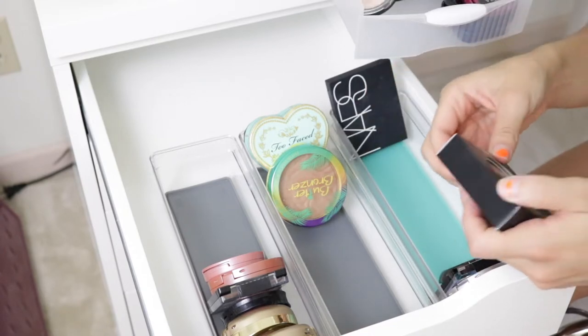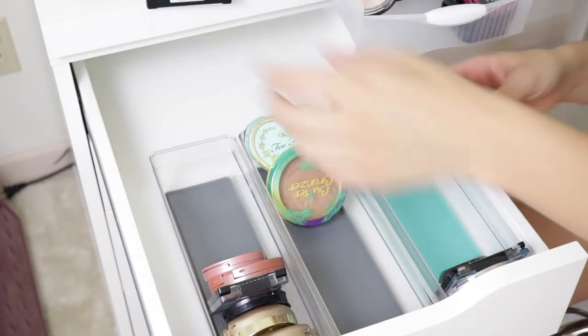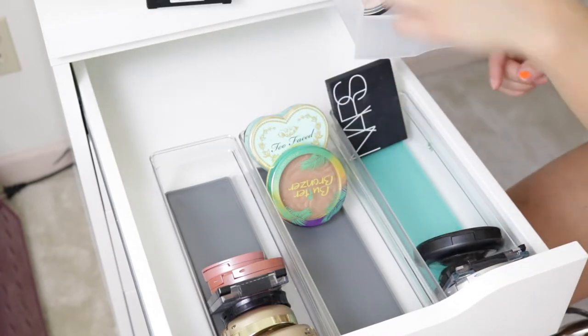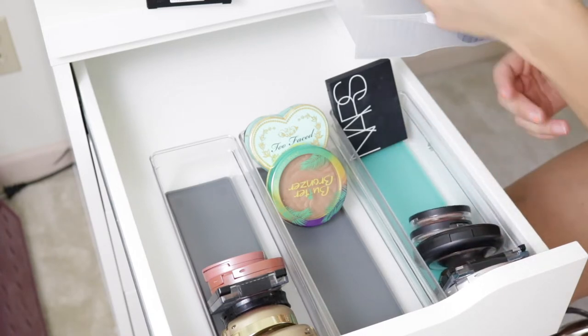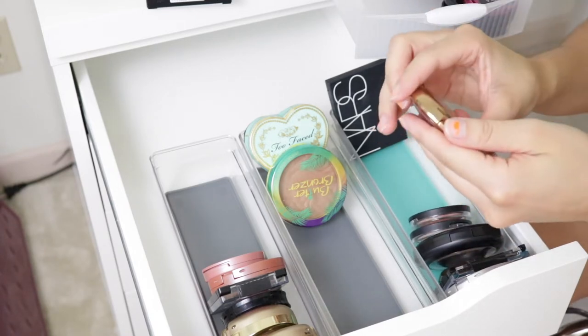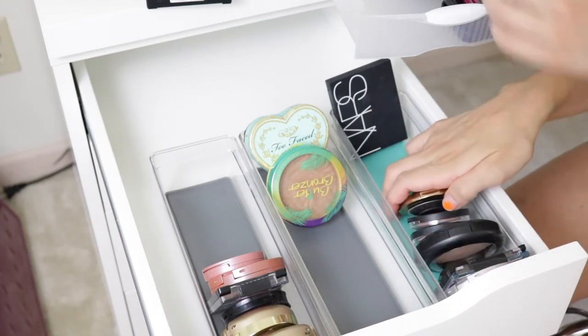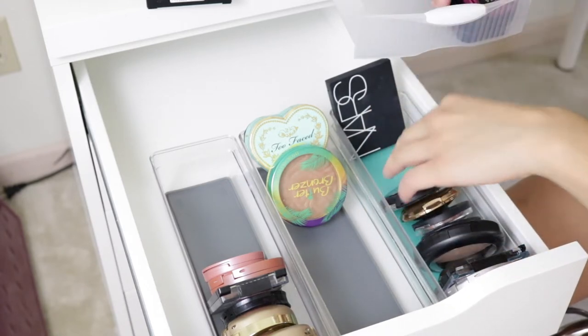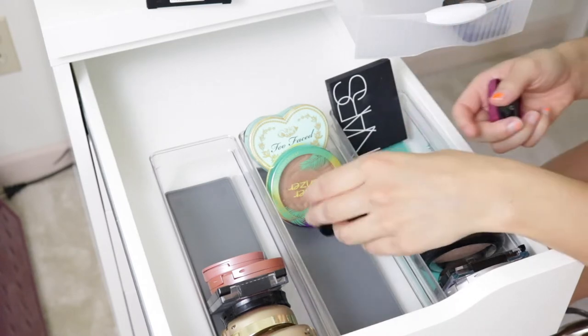I'm gonna take this one out of the box. This is so pretty. I put it here. I have my NARS one. I have a few elf ones. My Becca Opal Flashes Jade. This one is so pretty. I guess I do have a lot of highlighters and I just never realized it. Next blush.